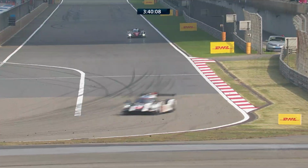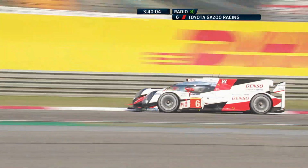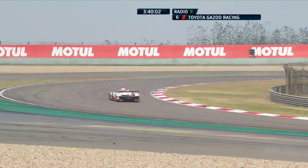Mark Leib in the number two Porsche comes to the first corner. Second position, third for Kobayashi, and Kobayashi is closing him down.